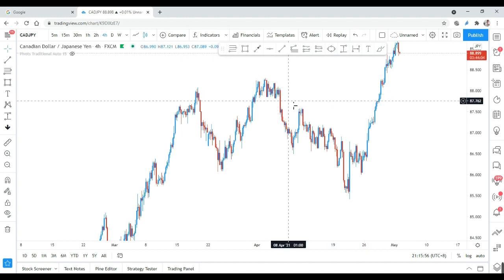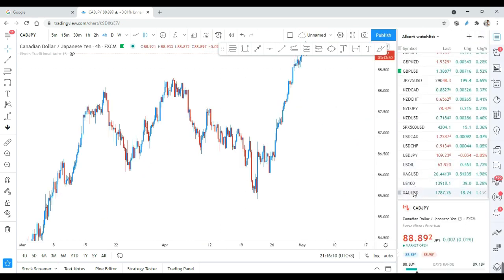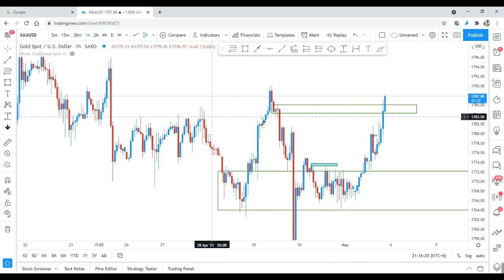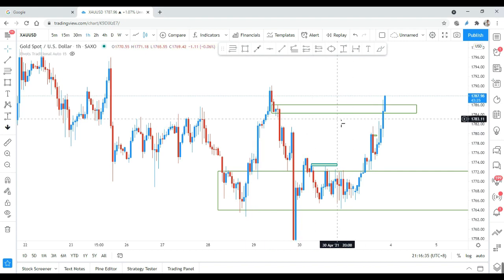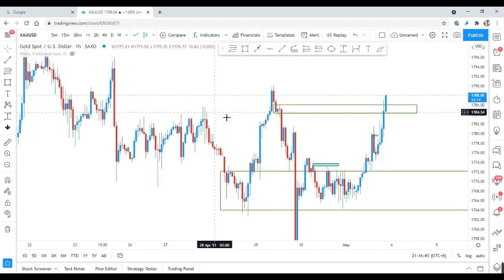But the problem with this setup is that the distance between the left shoulder and the head is very wide, exactly like the mistake that I did just now. It is too far away. And the price already dropped once, went back up and then came back down. So this is actually not a very good QML. It does not mean that it does not work, but the possibility of it becoming a failure is very high. So by all means try to avoid this kind of setup when the shoulder length is too big.